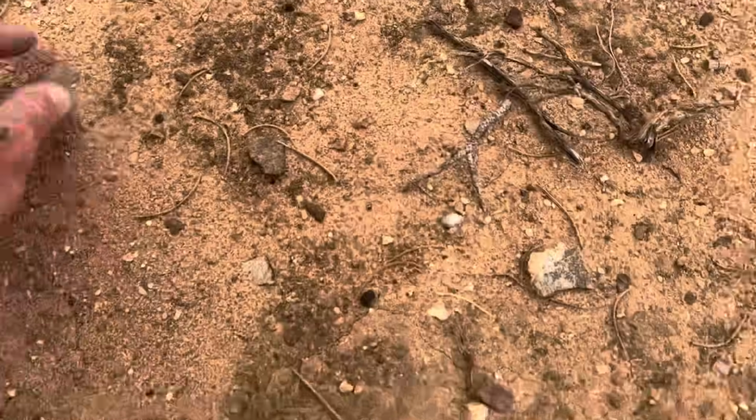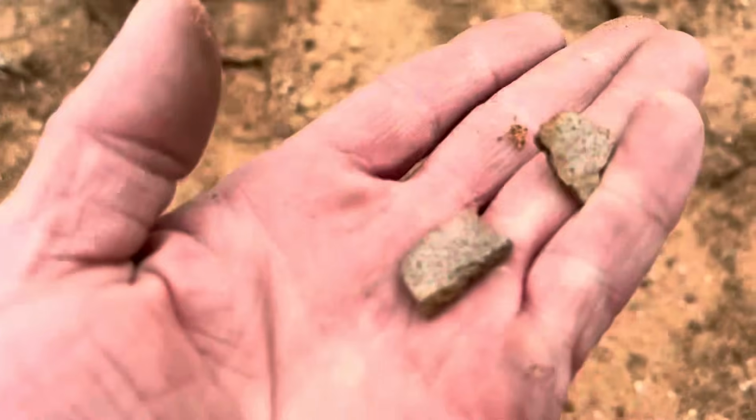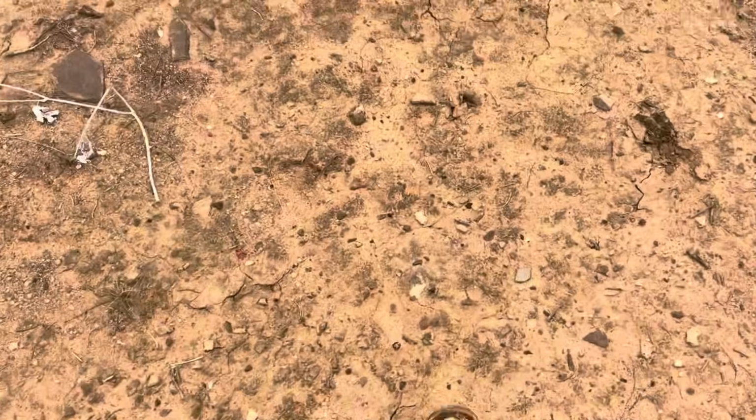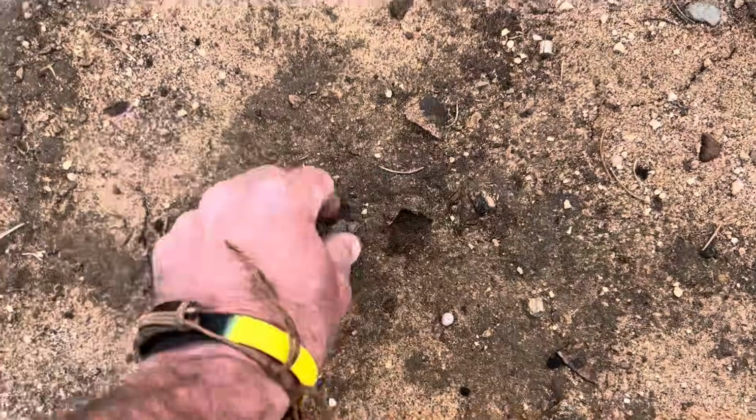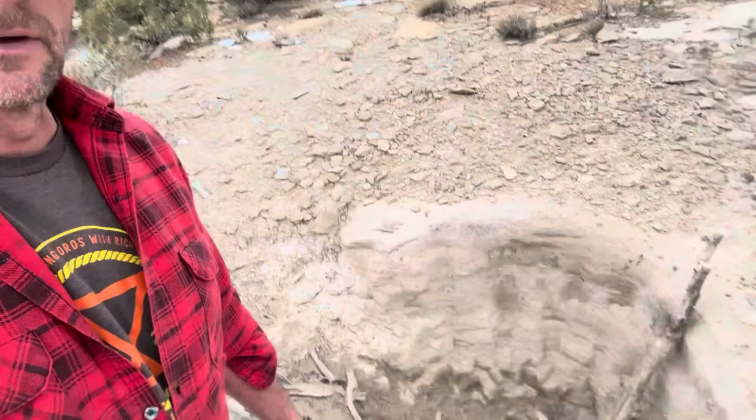We got little pieces of pottery here, and it's all over up here. Let's see what we can find. So here we are, we're just exploring. I've actually found this before, and I came out here earlier today with Chan and James, and I couldn't find it. It's been a year since I've been here, and I was looking around and I just found it.